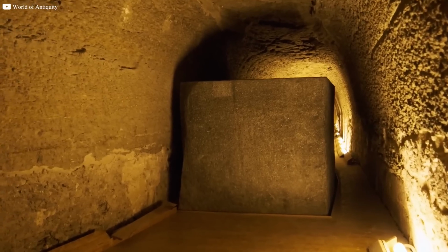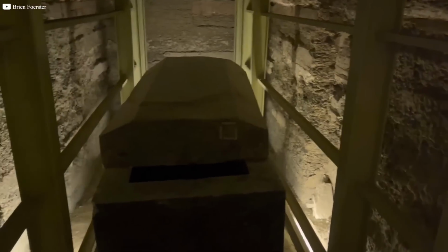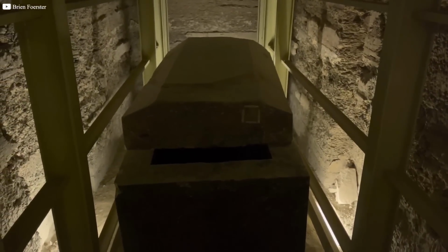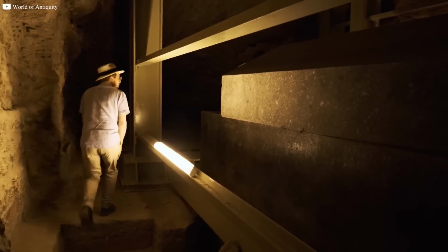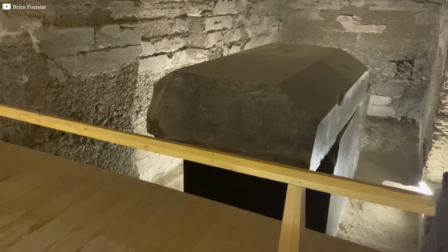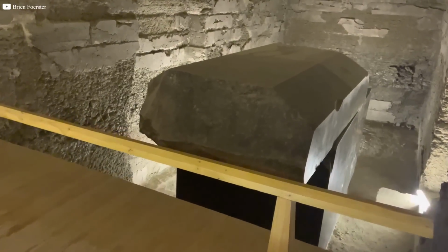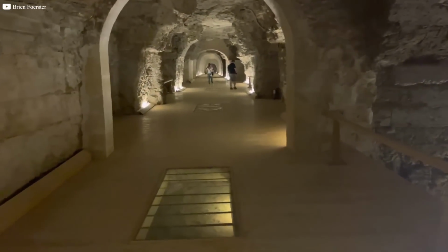But the real mystery isn't just the size, it's the precision. These boxes are carved with perfection, inside and out. Their corners are sharp, and their surfaces are smooth as glass. Even today, with our best tools, crafting something like this would be a challenge. But how did ancient builders achieve it with primitive tools? Copper chisels couldn't have done this. It's simply impossible.